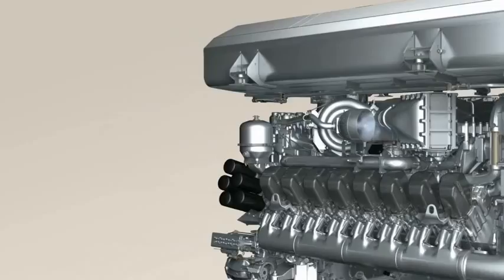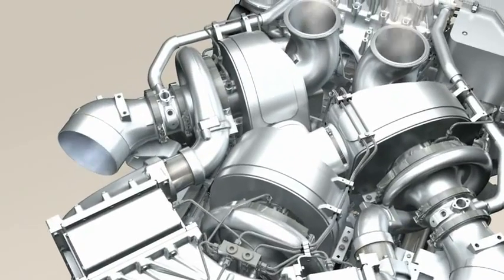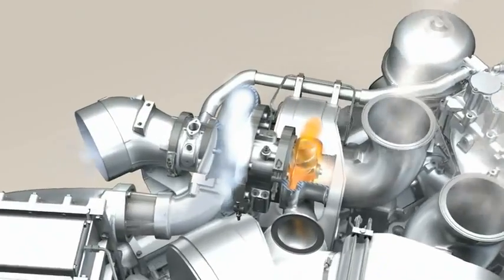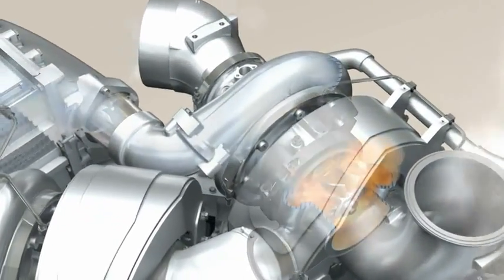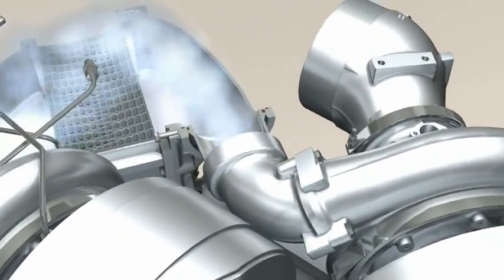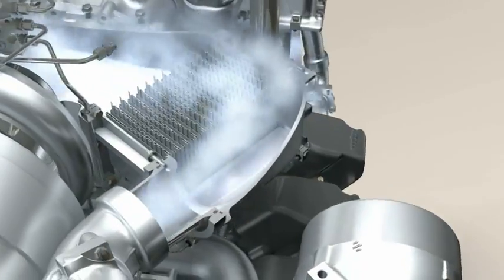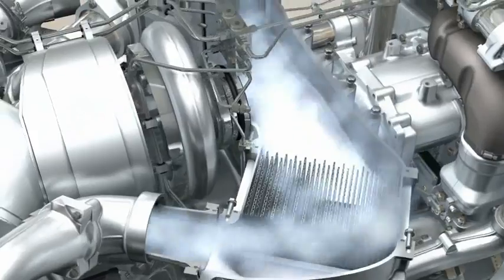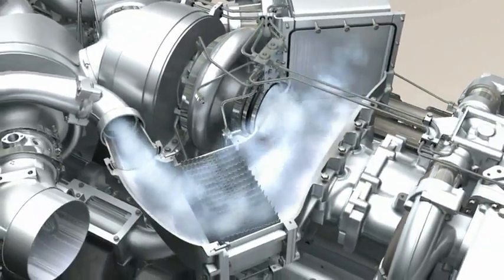And off we go. First, the engine takes in air. It flows through the air intake pipe to the turbocharger, where it is compressed to pressures of up to 5 bar. Hot pressurized exhaust gas drives the turbine up to speeds of several tens of thousands of revolutions a minute. R&D specialists are constantly working to develop higher charge air pressures so that the engine output can be steadily increased. Turbocharging is a key technology.